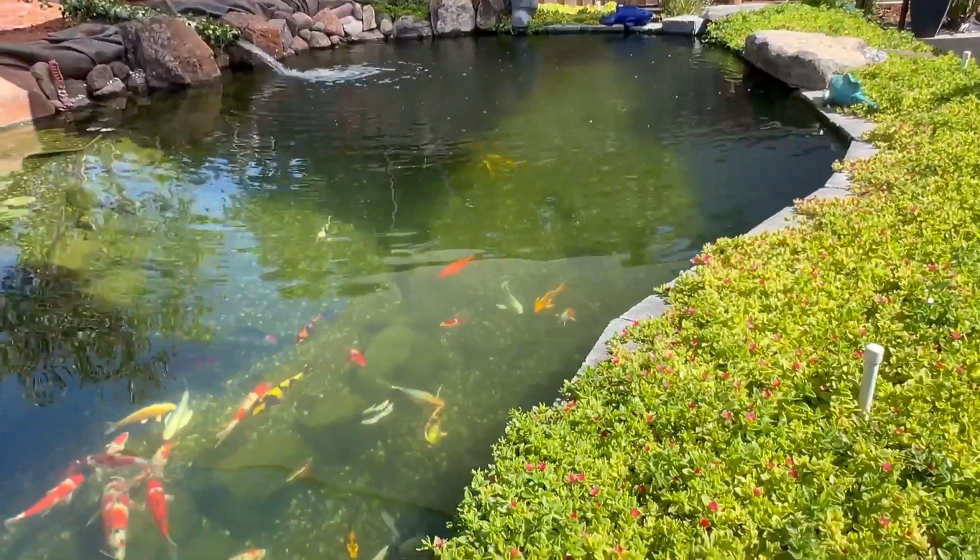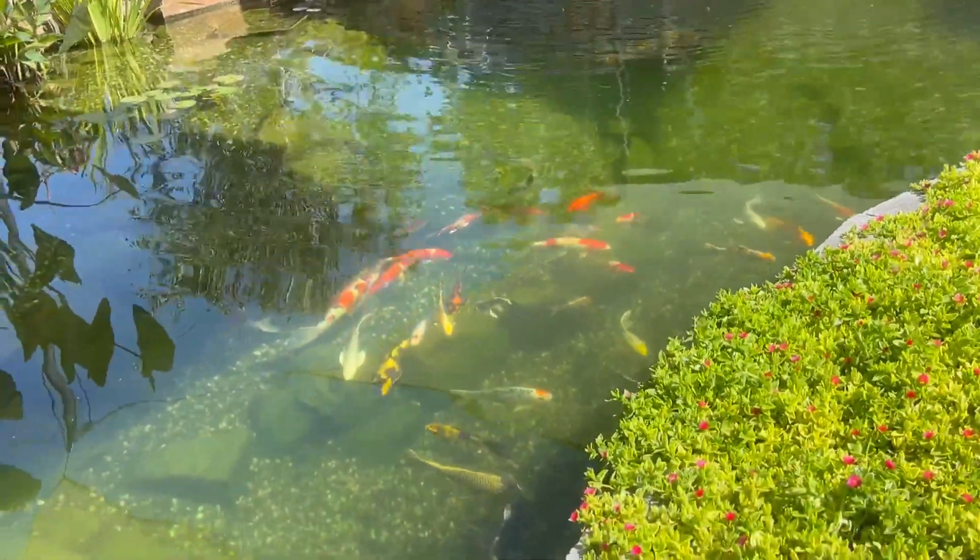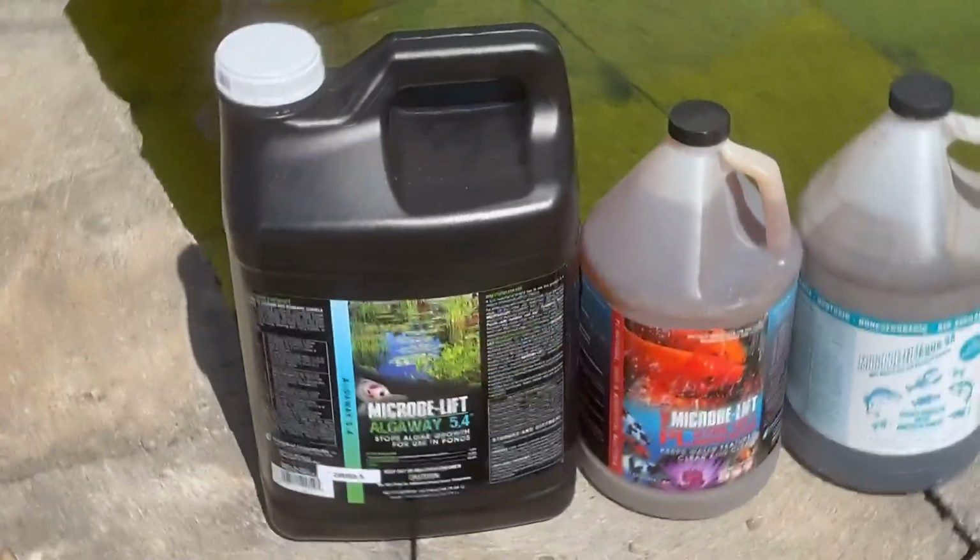You can see their shadows at the bottom. They're usually a bottom-dwelling fish. But yeah, they're right there. Let me show you guys what I use on my pond every month, okay? All right, so these are my go-tos right here.